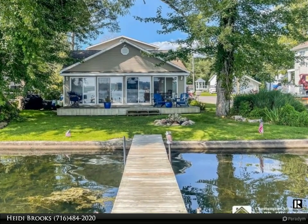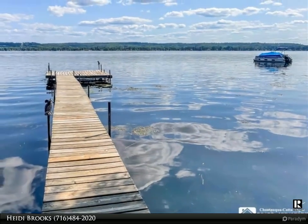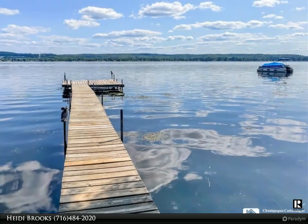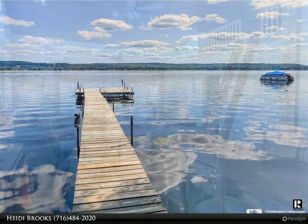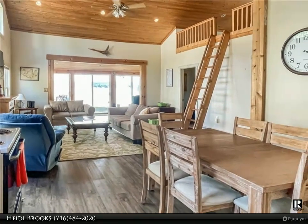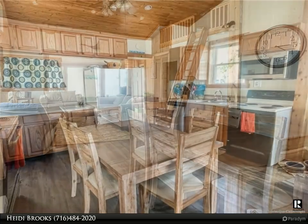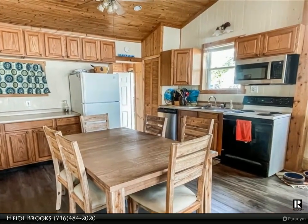Open house Sunday 7/28, 11 to 1 p.m. Discover your dream home by Chautauqua Lake, located within the coveted Bemus Point School District. This versatile property is ideal for both a year-round residence and a vacation getaway, and it is zoned for short-term rentals, making it a fantastic investment opportunity.